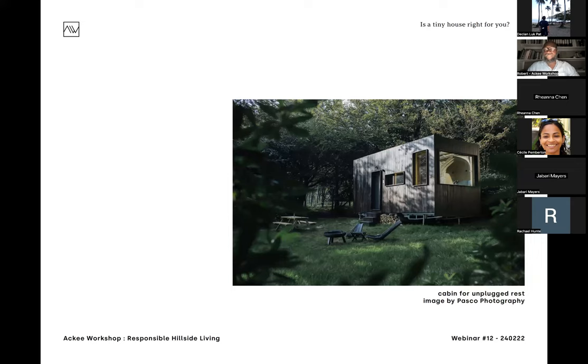They may have already committed to a certain structure, already inherited a particular size house, but to be able to make these spaces available as experiences, I think is very important for people to be able to get that perspective.